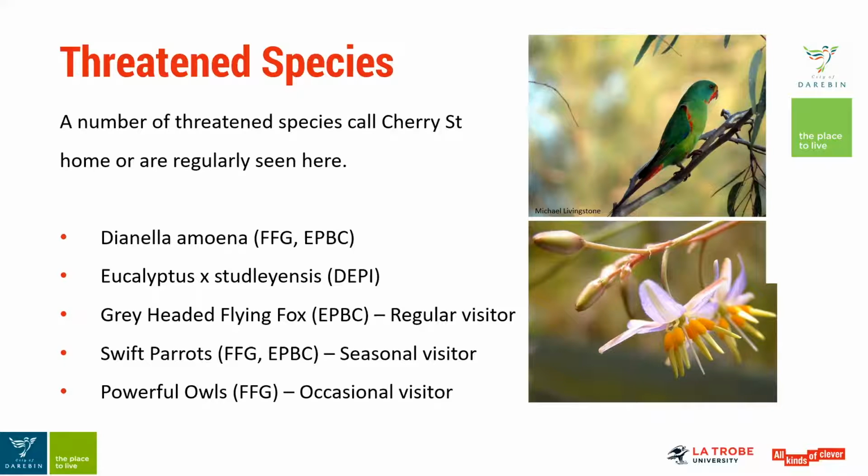Another threatened species we've got on this site, Eucalyptus studleyensis, the Studley Park gum. It's actually a hybrid eucalypt between Eucalyptus ovata, which is the swamp gum that occurs right across the top of the site, and Eucalyptus camaldulensis, which occurs down the bottom. And this is a really important stand because it produces quite a lot of small seedlings as well. And it's one of only two populations that are actually in a protected system.